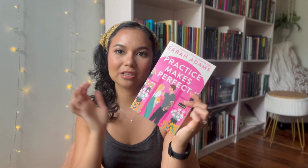Again, I was not a big fan of illustrated covers. It definitely looks like it's really cheesy, but I was pleasantly surprised with book 1, so I'm expecting this one to be really cute as well.